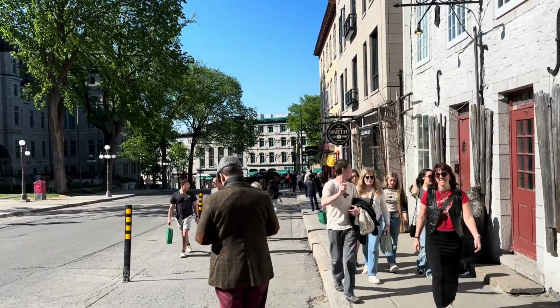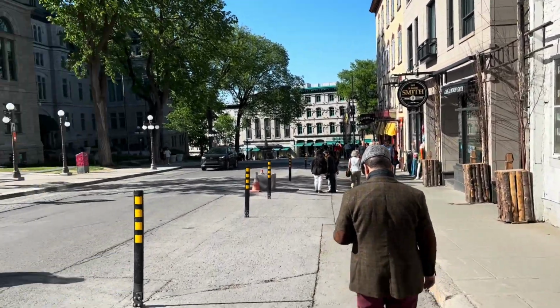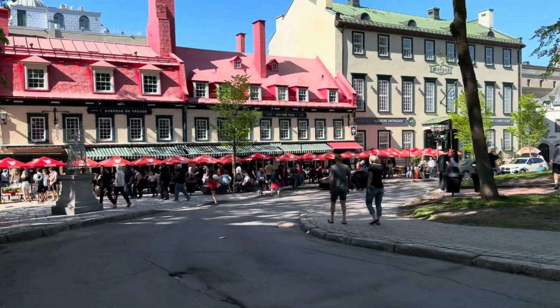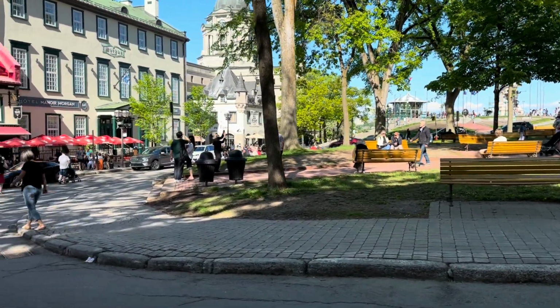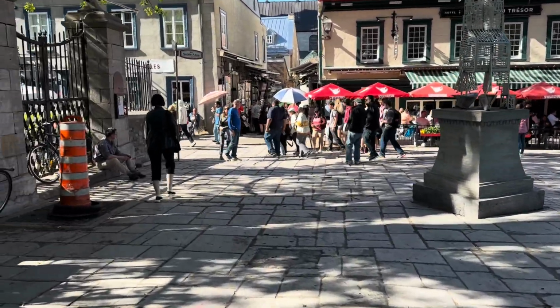By the way, we got a really beautiful day. It's very warm. It's probably 68 degrees. Sunny. And down here in Old Town, there's all these beautiful restaurants right below the park here. And we're gonna eat in one. Look at that.